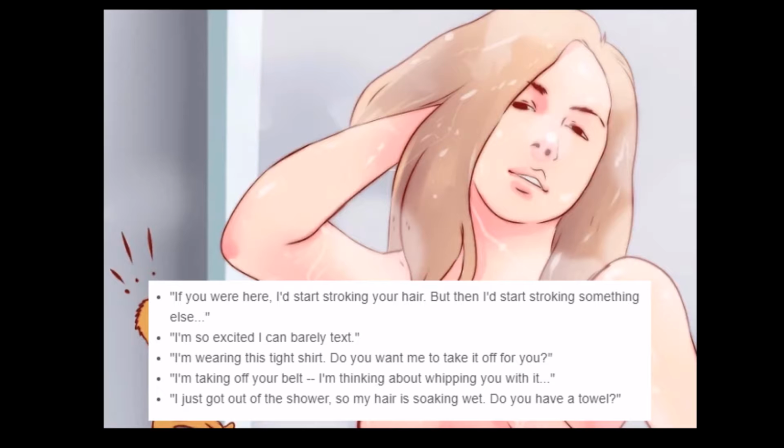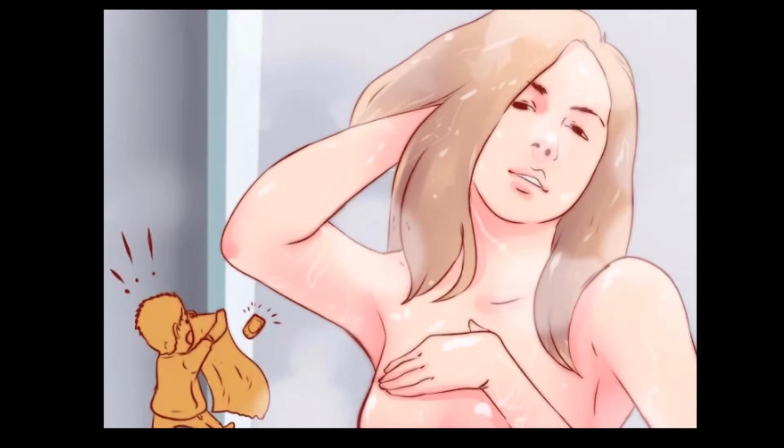Well, yeah, you think this is just a text. He's reaching through space-time at this point, and are they, like, role-playing? I just got out of the shower, so my hair is soaking wet because, showers, they do that. Do you have a towel? How is that a sex text, do you think? That was a little mundane, yeah. That's just something you text your mom. You're like, hey, Mom, I need a towel. I forgot it. Thanks.